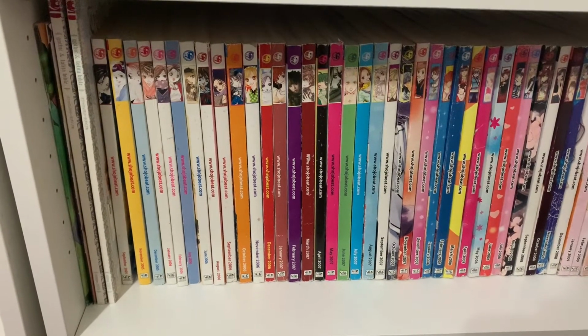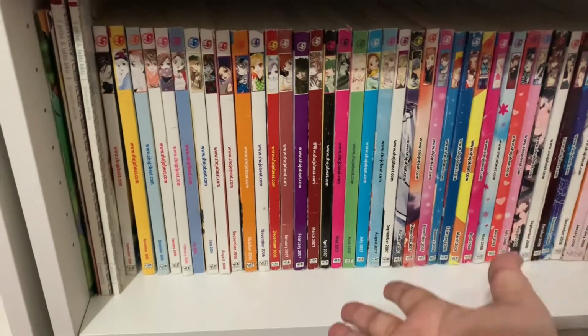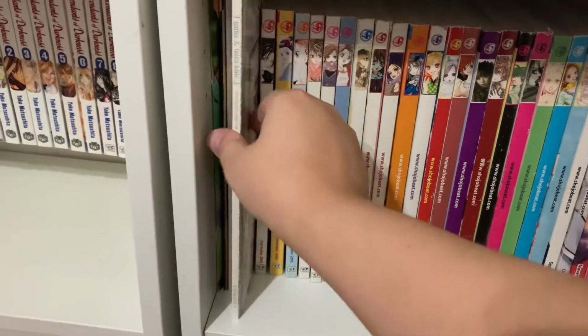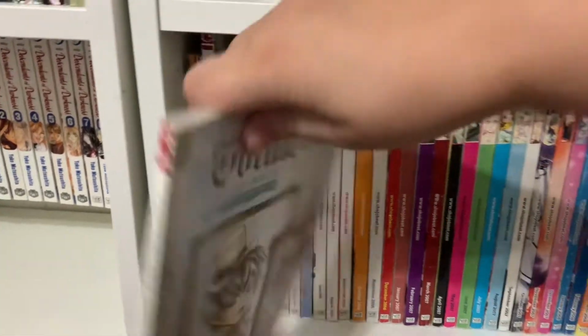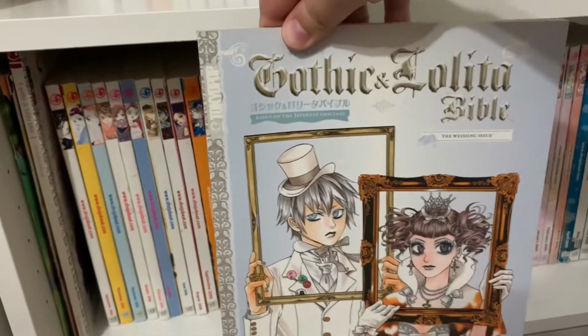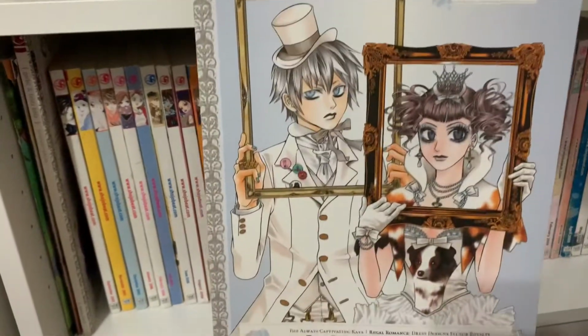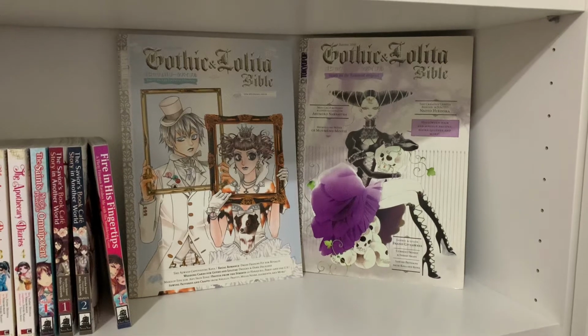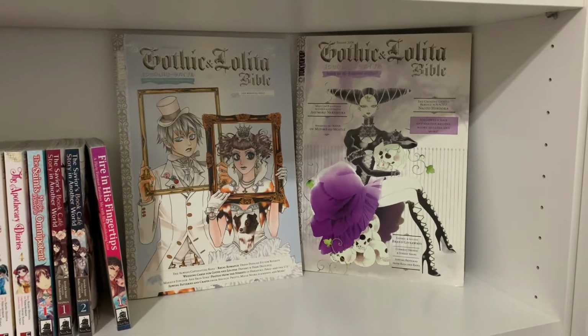So I'll try to get those at some point, but I really enjoy having these. I also have these, if anybody had these at a certain point, these Tokyo Pop Gothic and Lolita Bibles that were translated into English. I put them up here just to make it easier to see, but I have 2. I think they only ever made 5, I want to say.